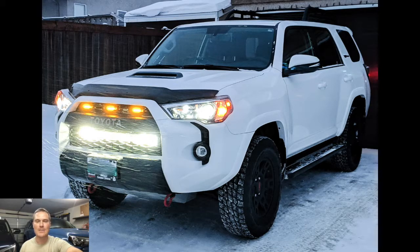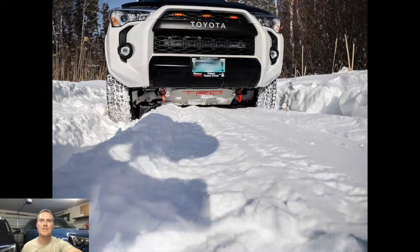Some mods to come are LED high beams from Xenon Depot, because the Auxbeam T1s that he had in it don't dim. I know the F16 series from Auxbeam does dim down, but Xenon Depot does as well, and I've heard they're great lights.